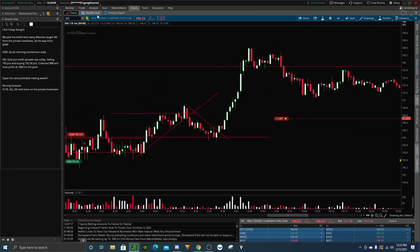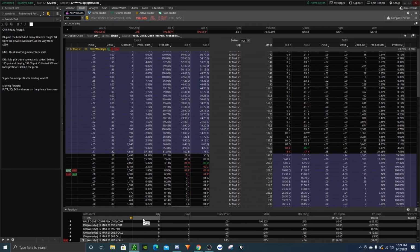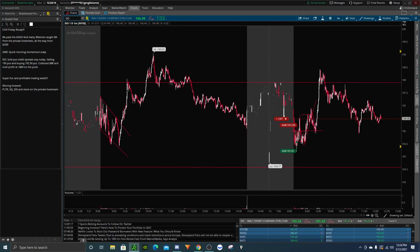That's unfortunate, but on Disney, I traded a put credit spread. What I did here is I sold the 195 put and then bought the 192.50 put, and that collected about $88, and that's if Disney closes the day above 195. I'd collect $88, and I was going to have a stop loss just underneath there. That stop loss barely held, and we got this nice good rocket ride on Disney. Took profits up there, so plus $60 on the Disney put credit spreads, and this will all be covered in the options course. So it was a super fun and profitable trading week.